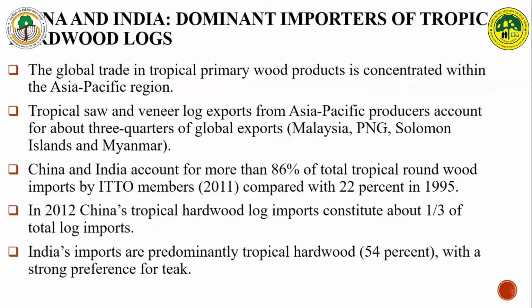So you can imagine how much pressure these countries are under, like Malaysia, Papua New Guinea, Irian Jaya belonging to Indonesia, the Solomon Islands, and of course our neighboring country, Myanmar. The figure is quite old, but still India and China account for more than 86% of tropical roundwood imports by the ITTO, the International Tropical Timber Organization members, compared with only 22% in 1995. And China is the leader in hardwood log imports from these forest-poor countries, most of them illegally, constituting one third of total tropical log imports.